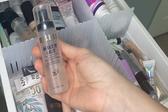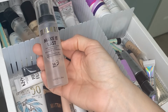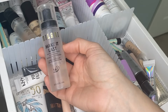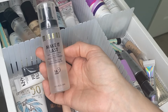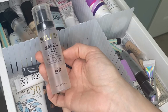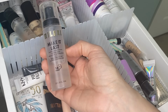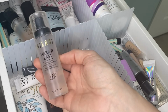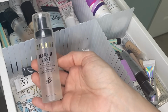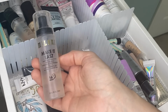This next setting spray is by Milani, Make It Last setting spray. I really like this. This is not such a long wearing strong formula. However, it is very comfortable on skin. It is not drying. It does help your makeup to melt into your skin. It just takes that powderiness away. It is an affordable product and it is really my recommendation if you're looking for a good drugstore setting spray.